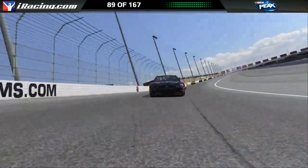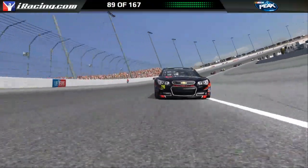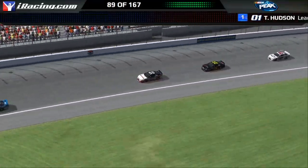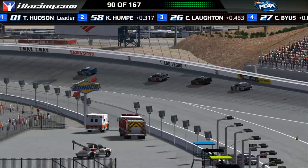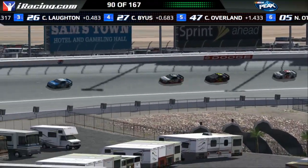I think simply the setup is starting to go away on the Kenny Humpy machine. You've got to remember, while he's got so much experience under his belt as a sim racer, he has very little experience in the NASCAR Peak Antifreeze Series, and this is the pinnacle, or the peak, if you will, of sim racing. So you've got to make sure you fine-tune your game. Now, he's smart enough. He's going to learn. He's going to figure this out.